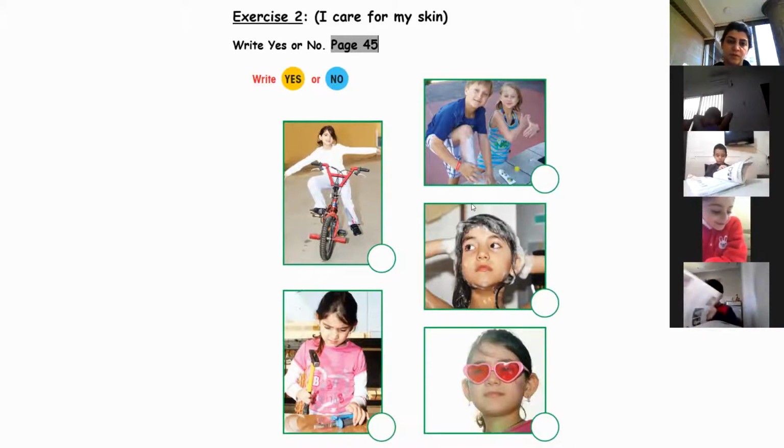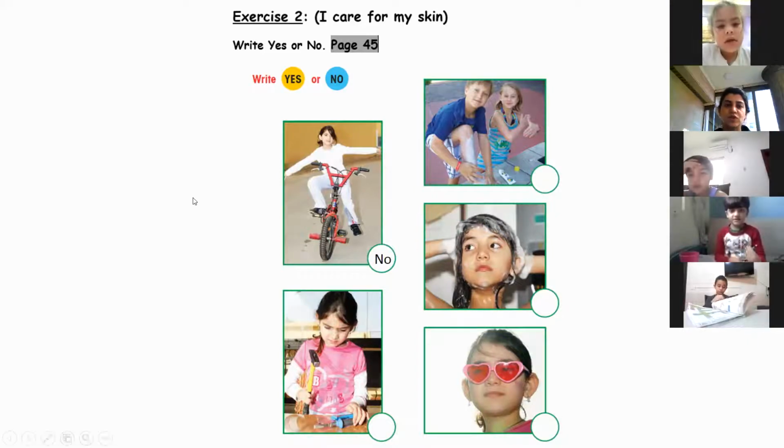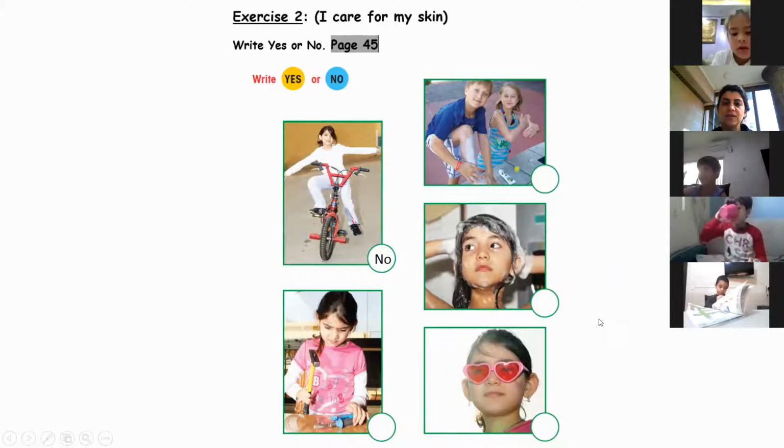A girl riding a bike. Is she riding it safely? No. Why? Her hand. Helmet. She should wear a helmet. Bravo. She should wear a helmet and stay safe.